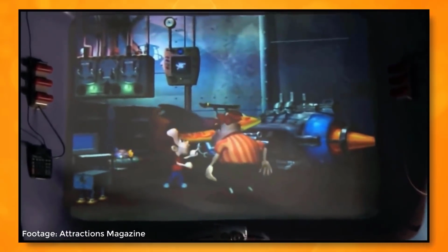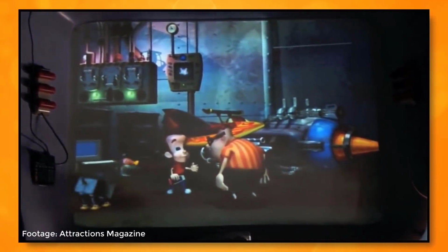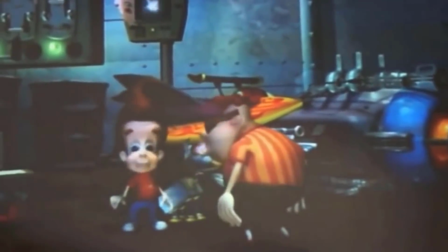With simulator rides like these, there's almost always a pre-show to basically let people know what's happening. It's the ideal way to get the story going, while also including any special instructions to make the experience as good as it can be.